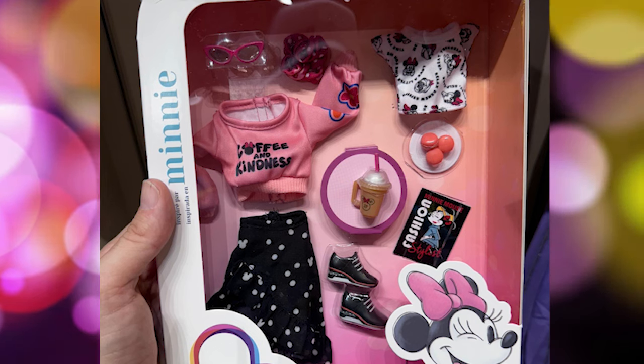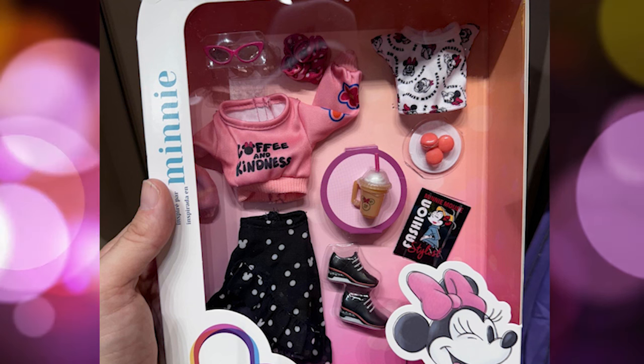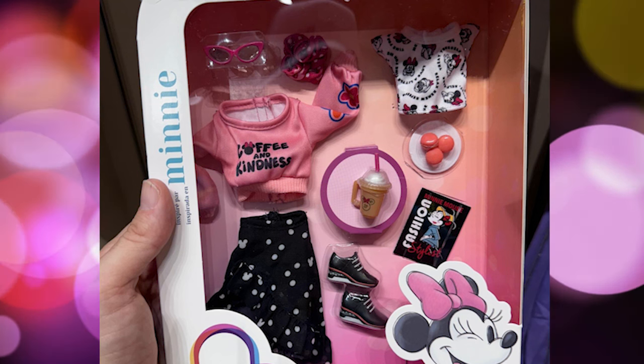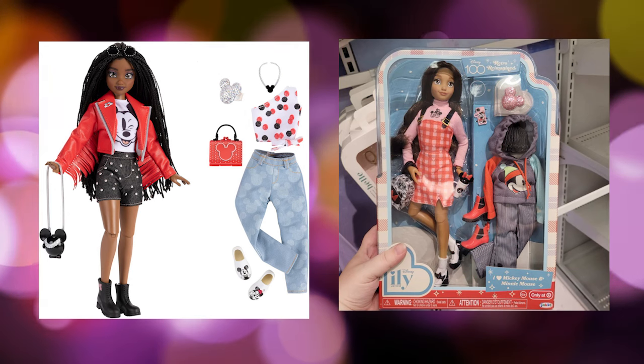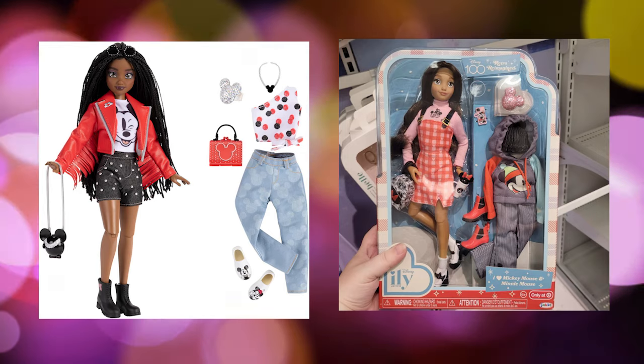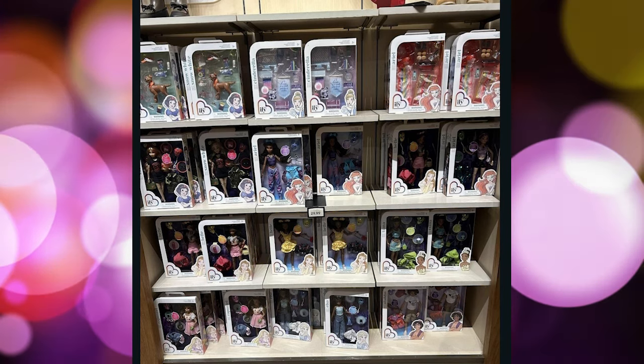Mickey and Minnie, they seem like they're really easy to do because anyone can wear Mickey and Minnie and say they're a Disney fan, and it kind of represents everything. I think I prefer the Minnie and Mickey stuff they did more on the Jax dolls than this fashion pack. So overall, I'm pretty excited to see more ILY stuff coming out.